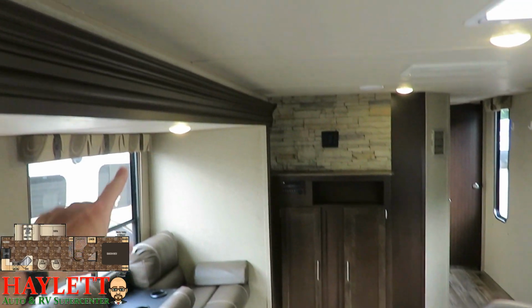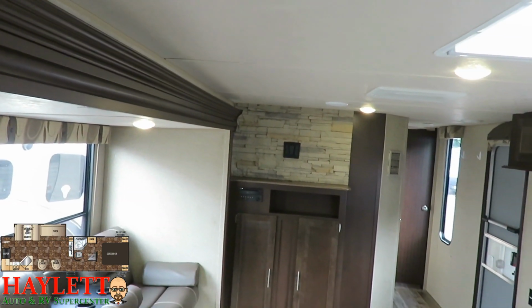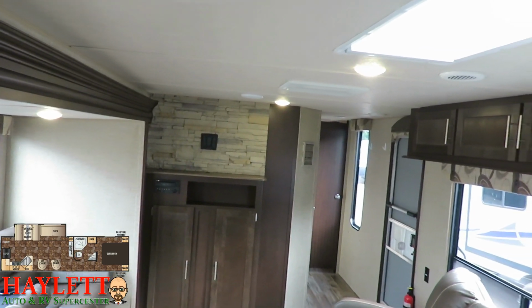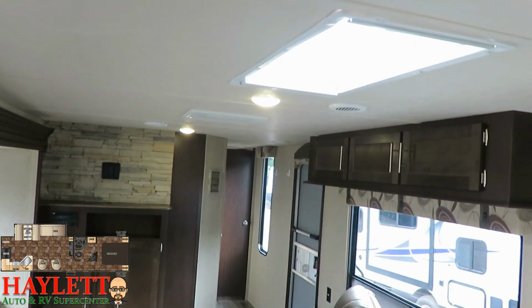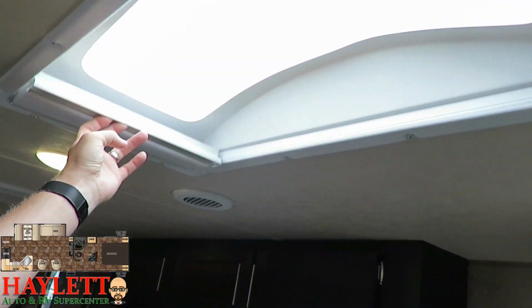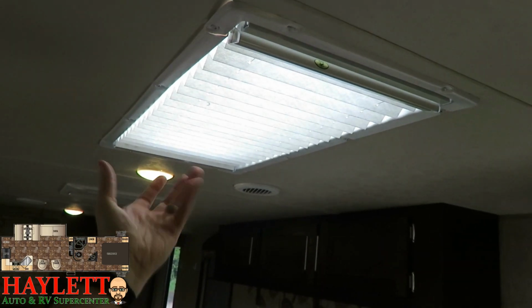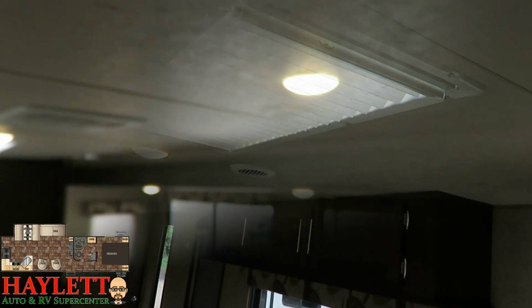There are LED lights above the slide. It's one of those blue accent lights. I just simply forgot to hit the switch, but I've played with them and they do operate. And up here above the kitchen, you've got a skylight for extra lighting to make the whole RV look and feel bigger. But you also maintain that shade, so if it's really screaming hot outside, you can help prevent a lot of that sunshine from baking you to death in here.